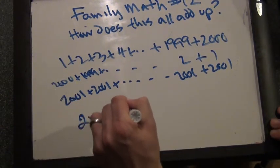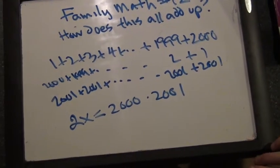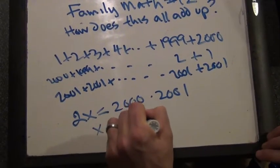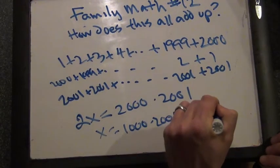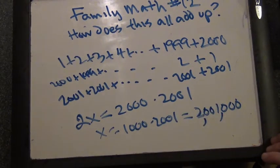And so I would get 2x, like we had before. 2x equals 2,000 times 2001. Now the easy thing is to divide by 2 first, right? What number am I going to divide by 2? The 2,000. So I get x equals 1,000 times 2001, which is 2,001,000. Whoa, can you believe that? That's a huge number.